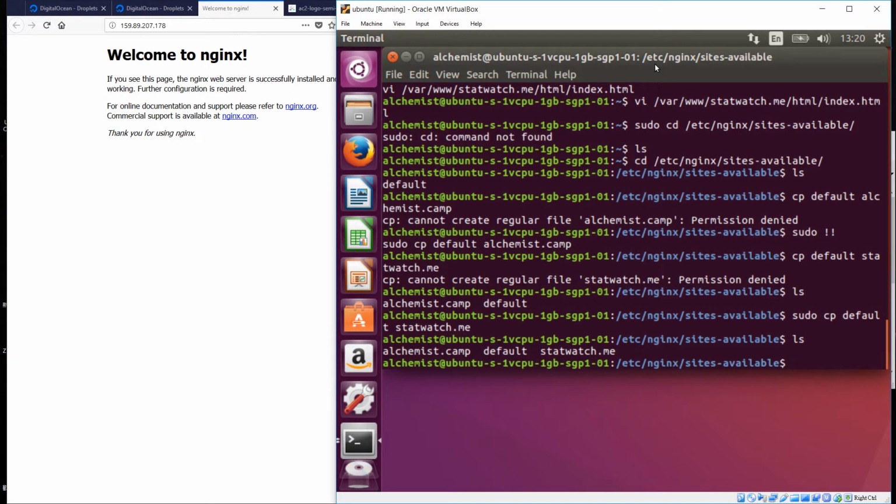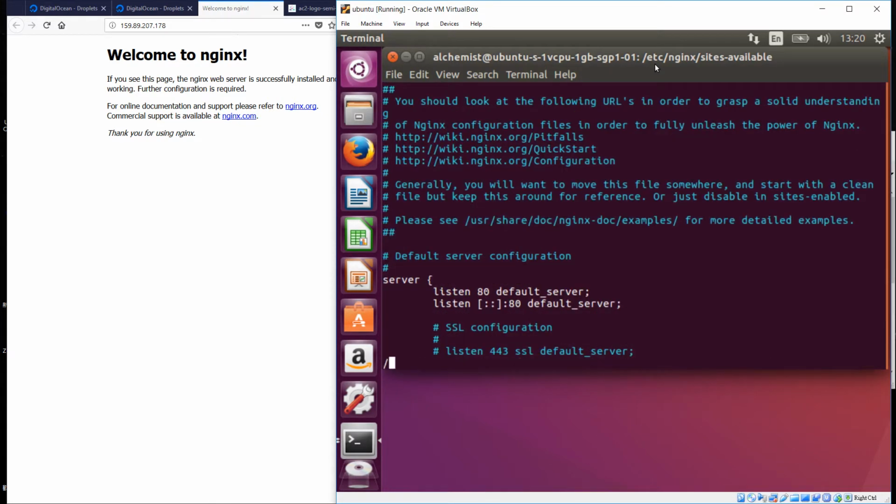Okay, good. Now, inside these blocks, there are a number of directives, and one of them is default_server, but you can only have one thing set up as default server at the same time. And default was the default server. Since we copied it directly into alchemist.camp and statwatch.me, both of those say they're the default server as well. So we're going to change that. Default server right there.